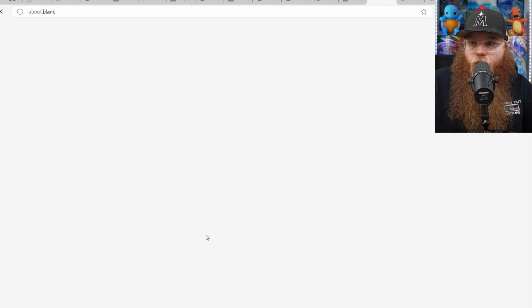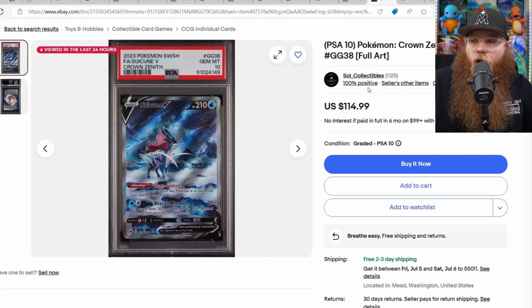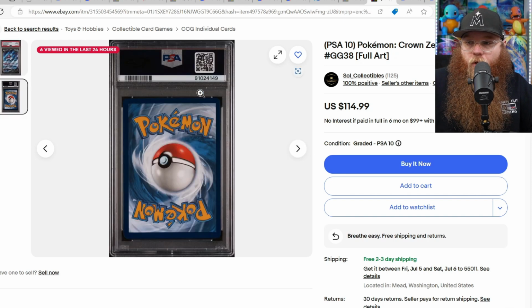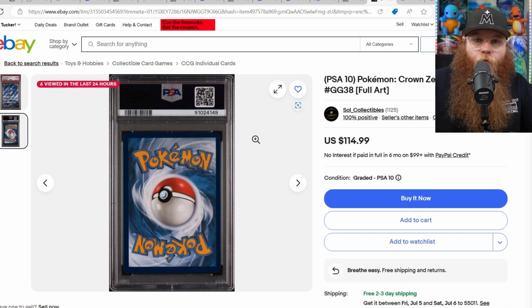PSA 10 Suicune here, we'll check the seller rating. 100% positive feedback with almost 1,200 reviews. So you do not have to worry about stuff like that. And that number I was talking about, right back here, 910244149, you can scan it also. But yeah, don't have to worry too much. Just do a little bit of research on your seller and all that.